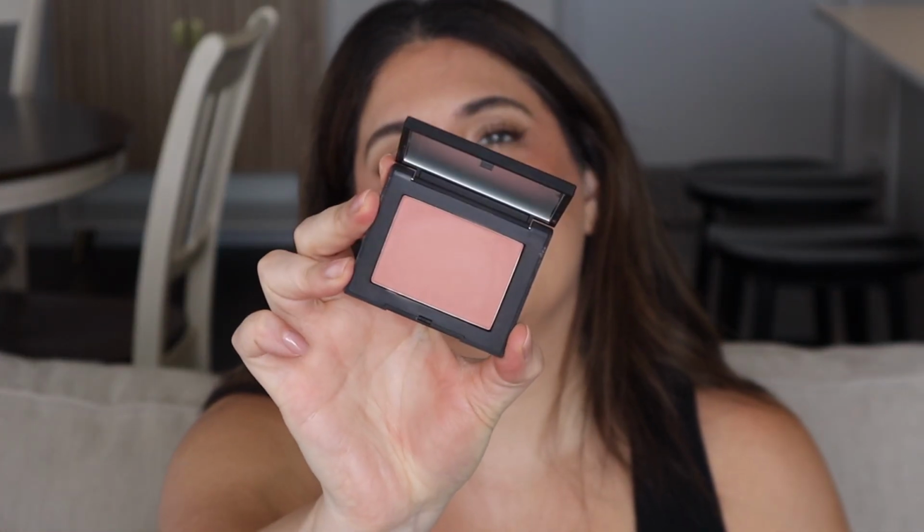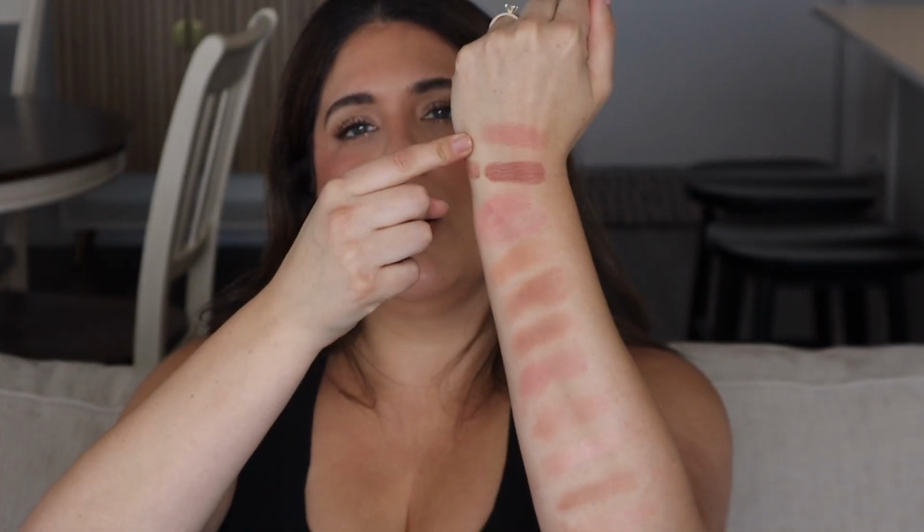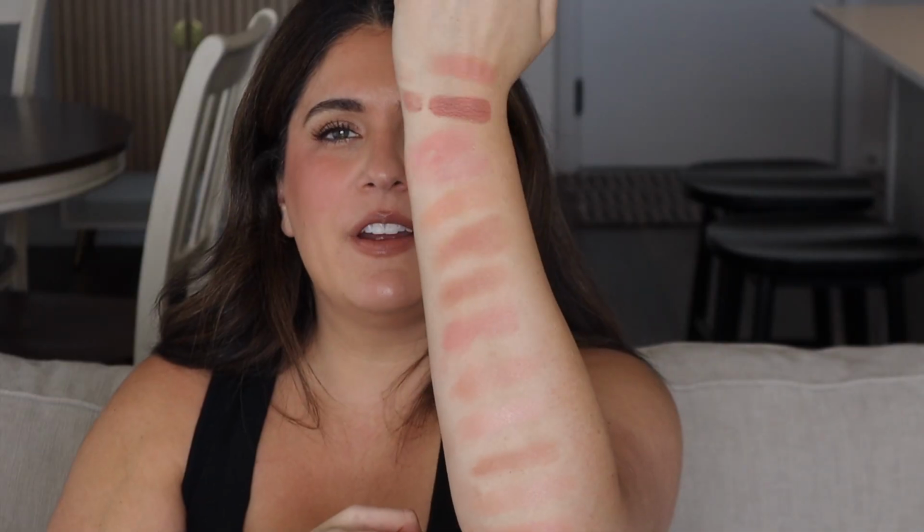And last but not least, we have NARS Behave. This is a matte formula as well. So let me swatch this. This is really matte compared to the other ones. I'd say this is the most matte out of all of them. But there is Behave. So here are all the swatches, and they all look fairly similar.